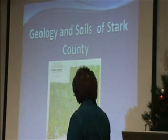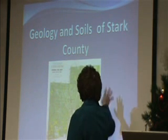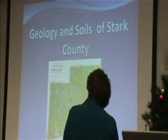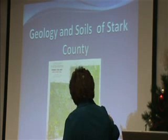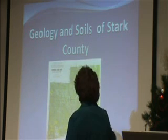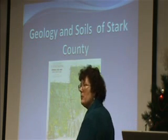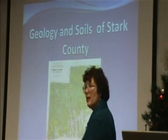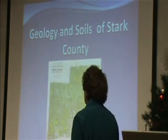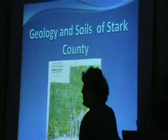The county itself is on the Allegheny Plateau, which is the shoulder of the Appalachian Plateau, the upland to our east. That area, at the time of the Pennsylvanian, which is the age of the soils in the area, was in uplift. There was a collision going on between continents. The Appalachians were being uplifted by the African continent colliding and coming together and closing up an ocean. So the sediments that were eroded off that area are part of the sediments you're seeing here in Stark County.